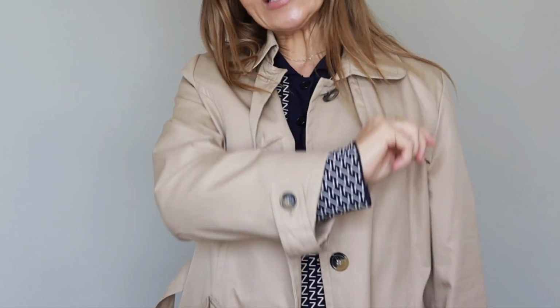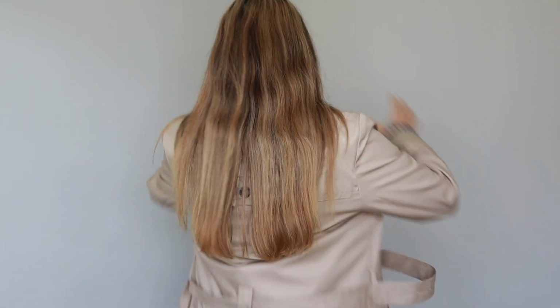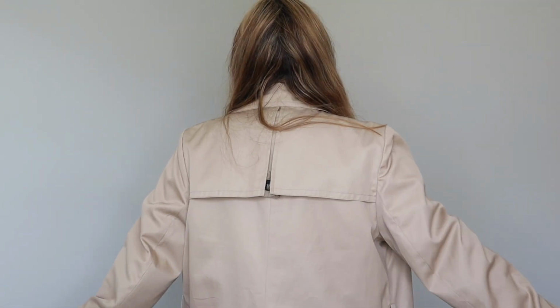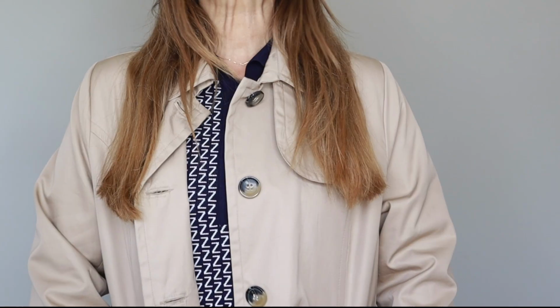I scored major when I found this trench coat. It's absolutely gorgeous, and to me this is a quintessential classic trench coat because it has those details that I look for. Number one, it is in that gorgeous beigey camel traditional color, a neutral that will pair back with anything you decide to wear it with. It has vents, one in the front and one in the back. I just love that detail in the back. I think it's just so chic. There is also discreet pockets, and the buttons are a beautiful tortoiseshell button.